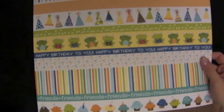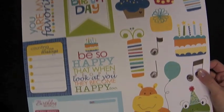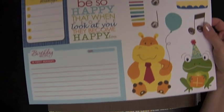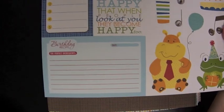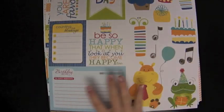The boy line has these cute little frogs, and then more of a blue-green color palette. These are the cutouts, giving you a good mix of accents and journaling spots on the left.